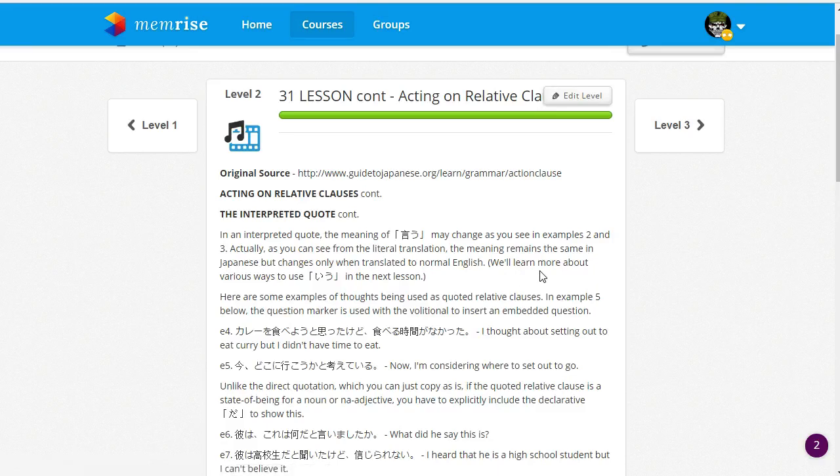Okay, so this is still on the interpreted quote. In an interpreted quote, the meaning of you may change, as you see in example 2 and 3. In this case, I am called, or as you can see in the literal translation, the meaning remains the same in Japanese, but changes only when translated into normal English. We'll learn more about the various ways of using you in the next lesson. Here are some examples of thoughts being used as quoted relative clauses. In example 5 below, the question marker is used with the volitional to insert an embedded question.